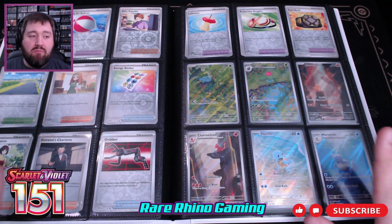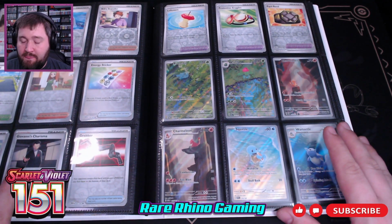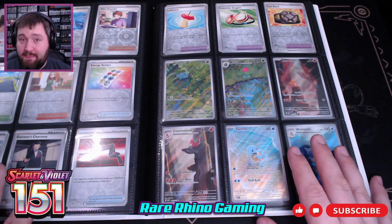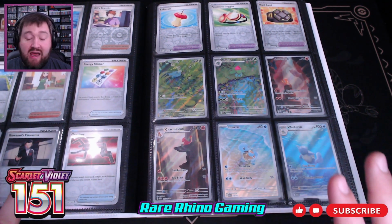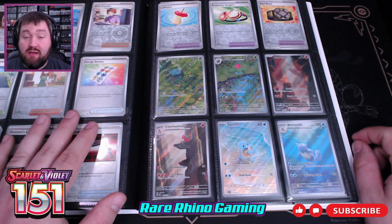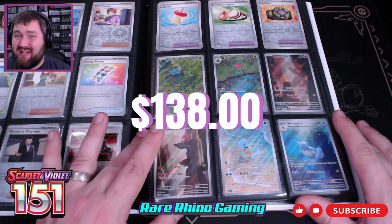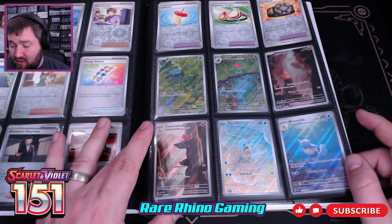But the main reason that people love 151 right now, it's the art cards. Getting art cards for the original 151 is incredible, and so many of them have art cards, and a lot of these art cards are holding some insane value right now. Like, if you don't believe me, these 6 cards here, raw, not graded, all 6 of them combined are about $140 right now. And so it's just wild, and these are all really cool cards.